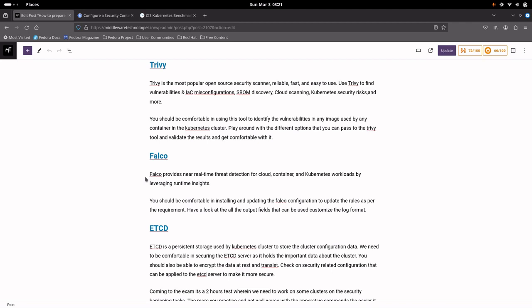So Falco rules can be applied, and the log formats can be modified in such a way that you get to know the information relevant to your containers, what type of users are launching those containers, and what type of behavior that container is doing within the cluster. So whether it is trying to install some packages within the container, or it is trying to launch some kind of processes or irrelevant processes which are not relevant to your Kubernetes behavior.